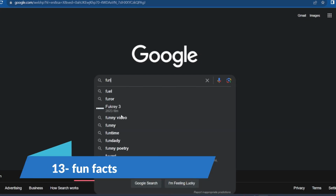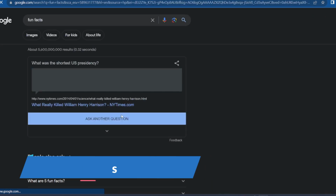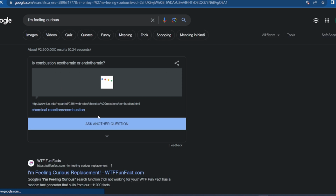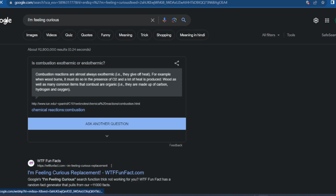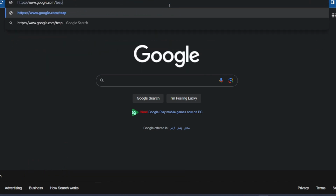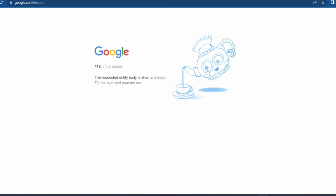Curious minds, rejoice. Type "fun facts" into the search bar and Google will serve up a random assortment of interesting tidbits. Expand your knowledge one fun fact at a time. Tea lovers, this one's for you. Type "teapot" in the search bar and watch as Google transforms into a visual teapot. Pour yourself a digital cuppa.